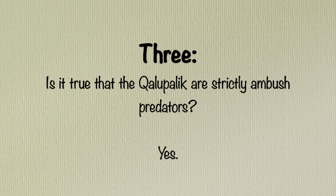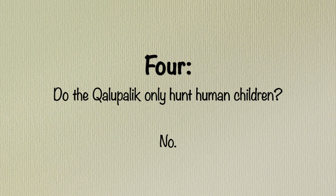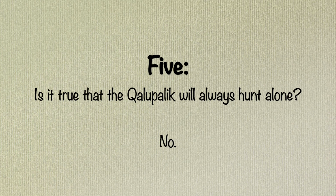Question number 3. Is it true that the Qalupalik are strictly ambush predators? Answer, yes. The Qalupalik rely heavily on the element of surprise in order to capture the human children they target. Question number 4. Do the Qalupalik only hunt human children? Answer, no. The Qalupalik will hunt the various sea life of their habitat as well as human children. Question number 5. Is it true that the Qalupalik will always hunt alone? Answer, no. The Qalupalik may hunt alone, but will more often hunt in groups.